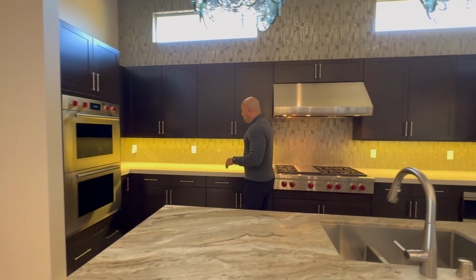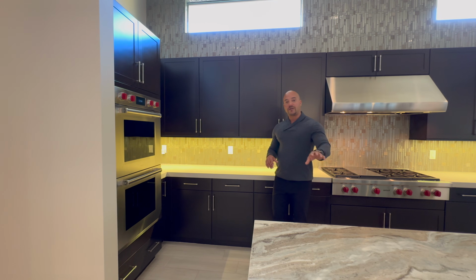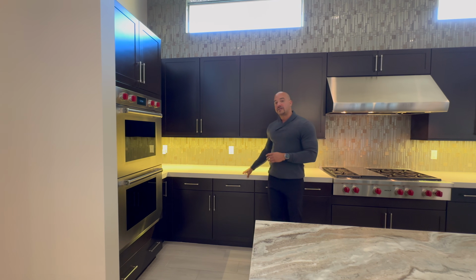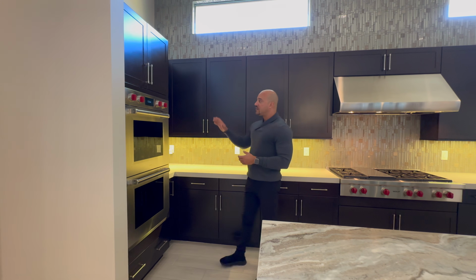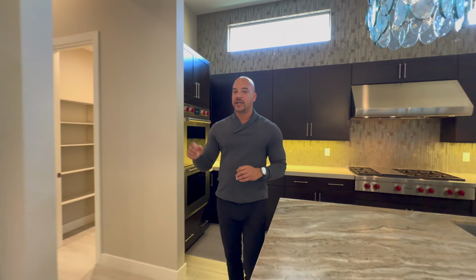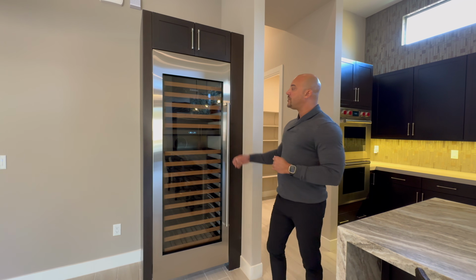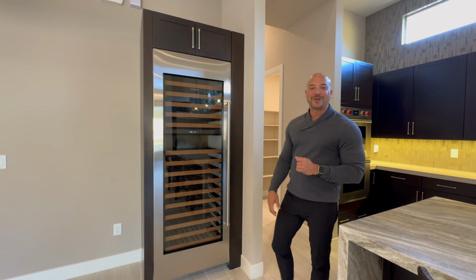Coming down the counter surface for the rest of the kitchen, this is actually a tan quartz surface. So we have some differentiation between the gorgeous leathered granite in the kitchen island and the rest of the counter surfaces. Now over here, continuing with the professional series, we have Wolf double ovens. Backing up just a little bit, finishing the kitchen, over here we have a gorgeous custom built-in Sub-Zero refrigeration for all of your wine drinking needs.